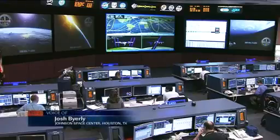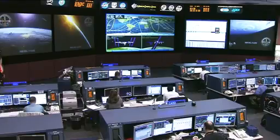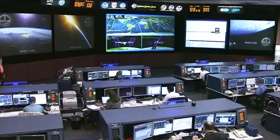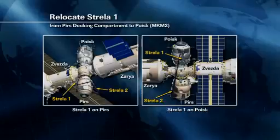Oleg Kononenko and Anton Shkaplerov are taking care of quite a number of different activities today and also recovering from yesterday's spacewalk. That spacewalk lasted 6 hours and 15 minutes. They'll be talking with ground controllers today to review yesterday's spacewalk and talk about everything that was accomplished. During that spacewalk, they completed the move of the Strela boom. This is one of the 2 large extension booms that are on the outside of the Russian segment of the station. They used these to move around and to gain access to different portions of the Russian segment.